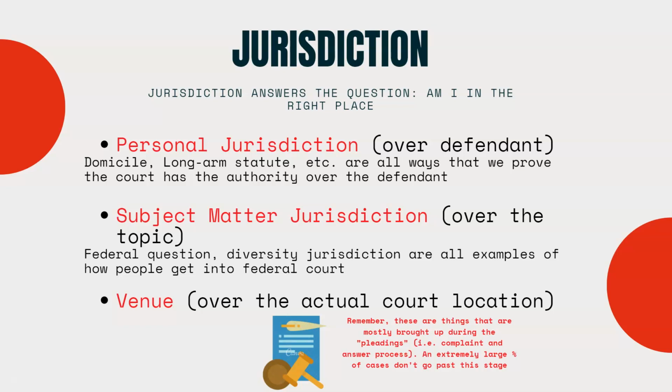Personal jurisdiction is jurisdiction over the defendant. Remember, I as the plaintiff am bringing this cause of action to a particular court. So I need to prove to the court that this court can hear this dispute over the defendant. And if you think about it, when you were a kid, who got to discipline you? It was probably your parents or whoever you lived with. Random people on the street didn't get to just discipline you. And so this is kind of like that. Personal jurisdiction answers that question: who has the right to provide those consequences to the defendant?